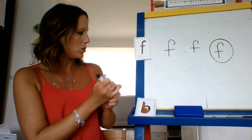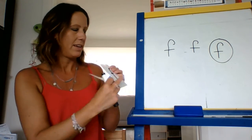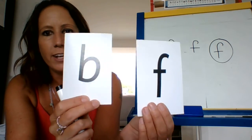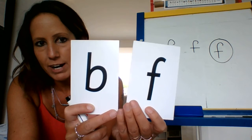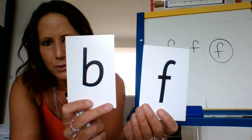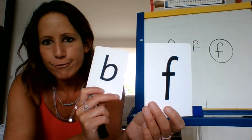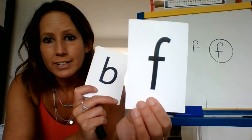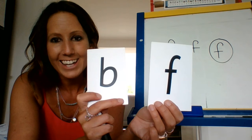Brilliant! I would love to see your b and your other letter if you get a chance to have a practice of writing them. Maybe your name begins with a b or the other letter. Oh, we have got somebody in our class with one of them. Can you think who it is?